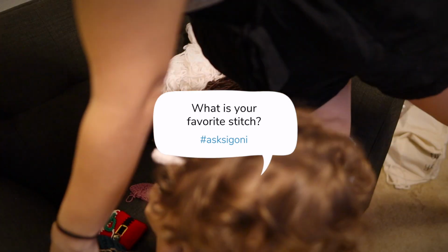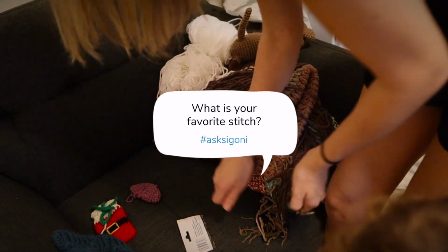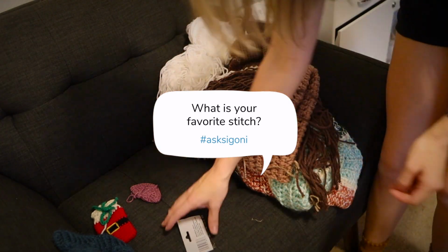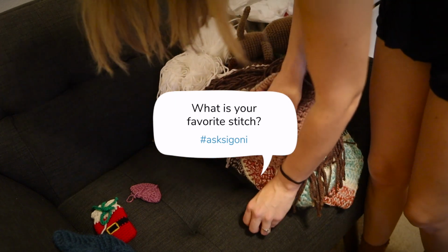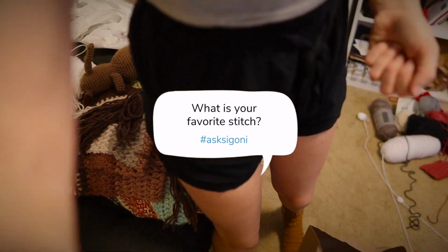But when it comes to textured stitches, I'd have to say a bobble stitch. I mean, who doesn't love a bobble? I just love that they make your work beautifully textured and it sticks out and it's all 3D and you can just run your fingers all over it, and I just love it.